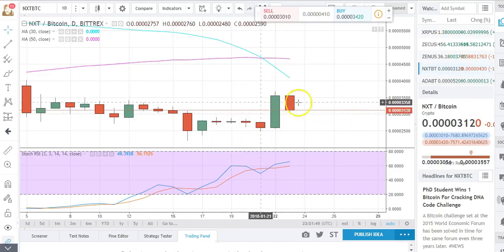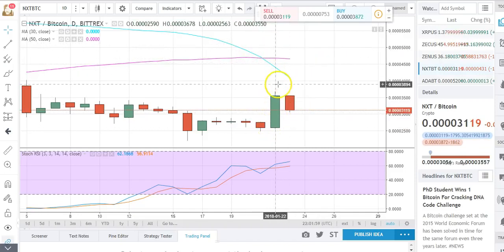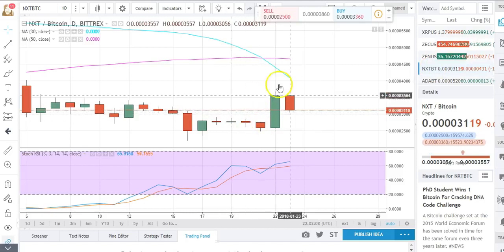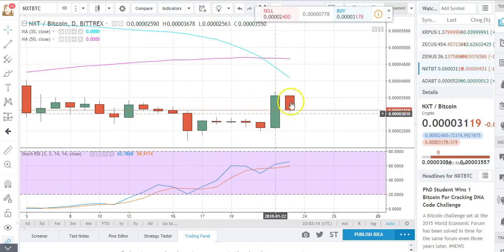Okay, so NXT, people are taking their profits today, which is a good sign. Take your profits on there. A huge bearish candle came in. Look at that huge bearish candle. Okay, so people are taking their profits here, and good, take your profits here. I might take this off and put something else on there, especially if you guys tell me that you are done with this one. So if you're done with NXT, just let me know in the comments section if you're taking your profits here and you're done with it, okay?